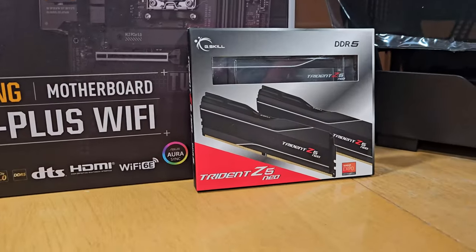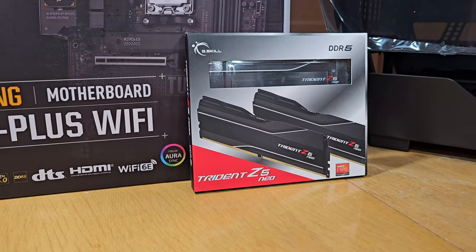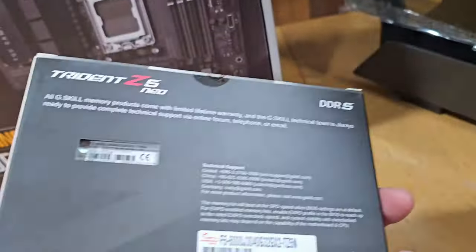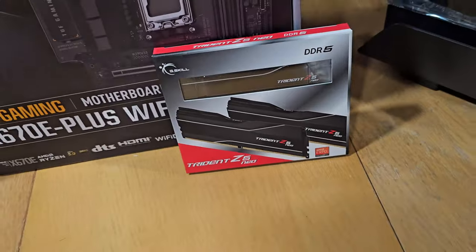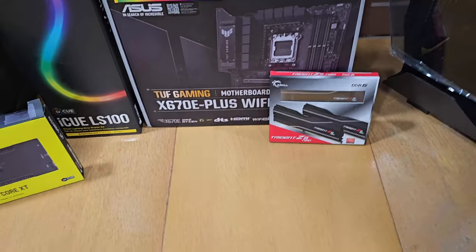We've got, is this a 32 or 64 kit? 64 kit of Trident Neo RGB. Or no, is it not RGB? Okay, it's not RGB, but it is a 64 gig kit. I believe it is DDR5 6000. Like I said in my previous video, 6000 is about where you hit diminishing returns for gaming performance on DDR5 on the AMD platform. So that's why we went with that.